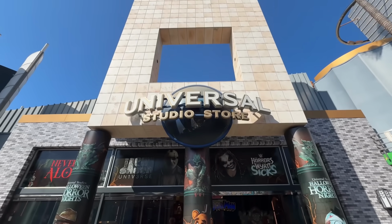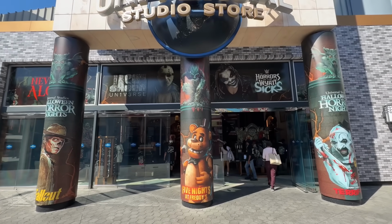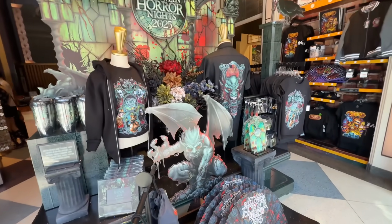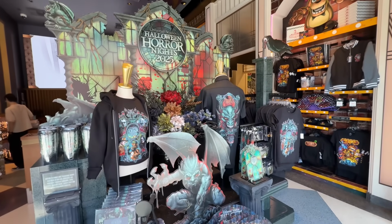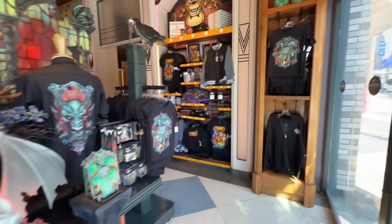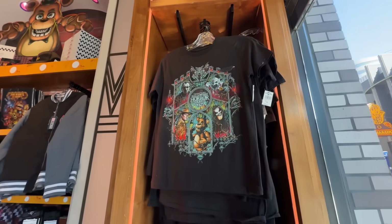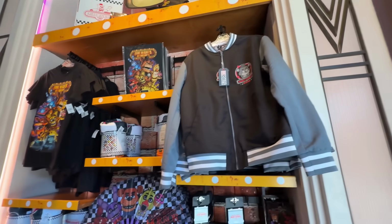Now, first things up here at Universal City Walk, they have the Universal Studio Store all decked out for Halloween Horror Nights. The merchandise is slowly making its way through the property. We first saw it at Production Central and now it's at Universal Studio Store. And I'm sure within the next day or two, it'll be inside the theme park as they do the floor sets in there. You have all the event shirts available, all the Five Nights at Freddy's stuff available, like these cool jackets and t-shirts.